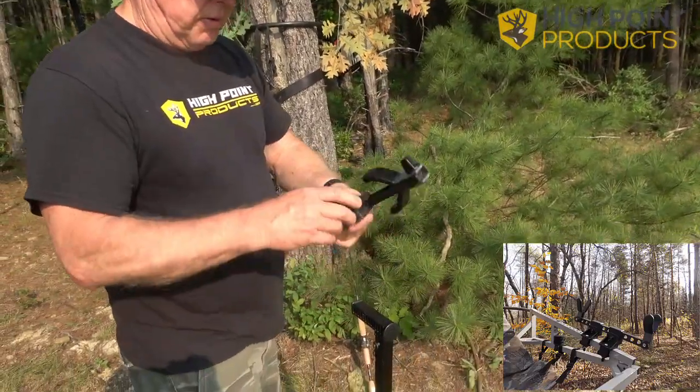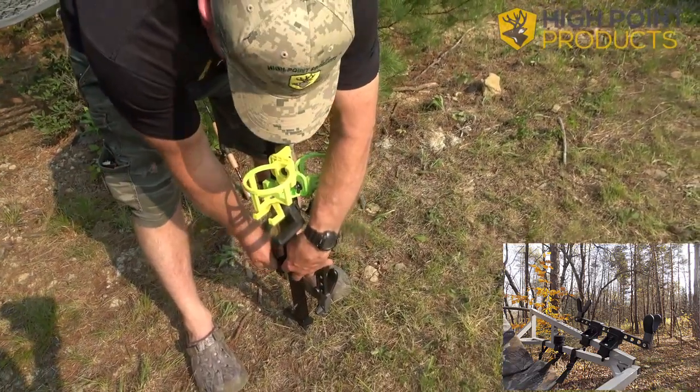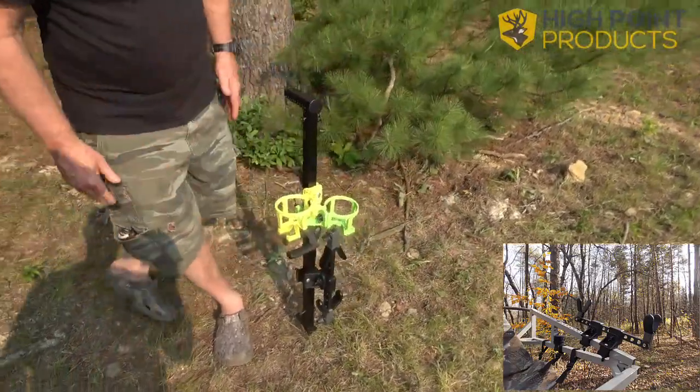It's very lightweight. And now when you're walking in and out of the woods, you wanna make everything nice and compact or stick it in your car. You just fold it up, tighten it down like so, and it's a nice little compact unit.